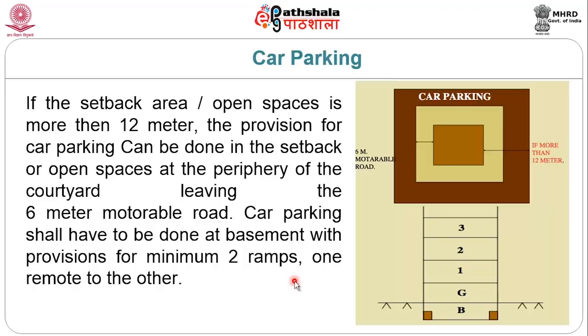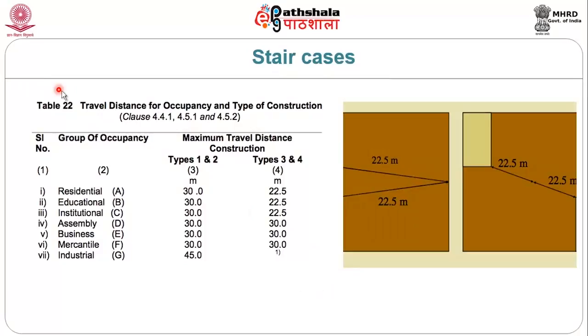Now, staircases, this is again a table, and this table is available in NBC. So, it is not something we need to remember, we need to know where to look. This is the travel distance for occupancy and type of construction. You have the various groups of occupancies, and then you have the maximum travel distance for type 1 and 2 and type 3 and 4. If you see here, at any point the travel distance to an exit staircase should be 30 meters. This is for residential, it then changes for industrial, and if it is type 3 or 4, which is a little bit more stringent, then the distances will reduce slightly. Which means that a person should be able to travel to a staircase, the minimum distance should be this, from any point within the interior of the building. So, this is as far as travel distances for staircases applies.